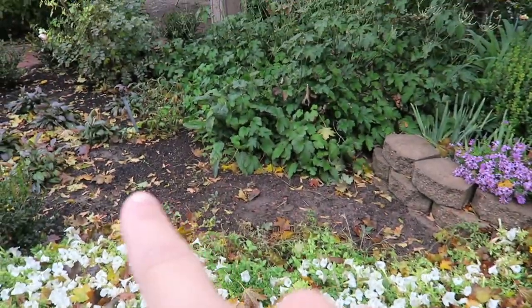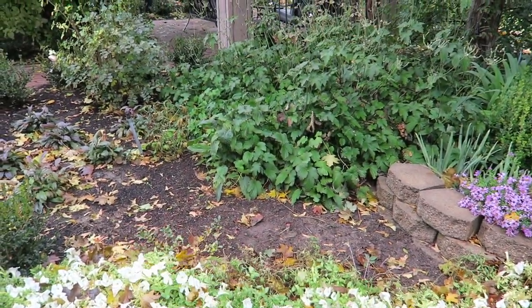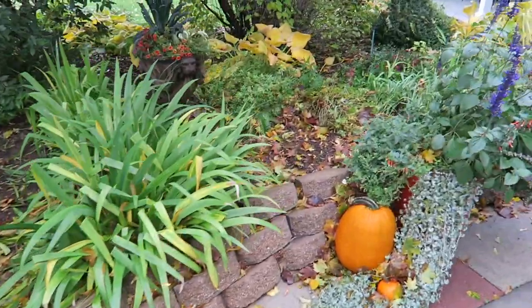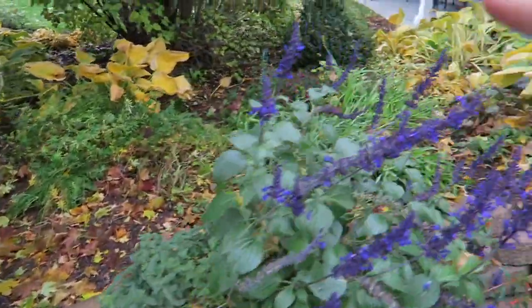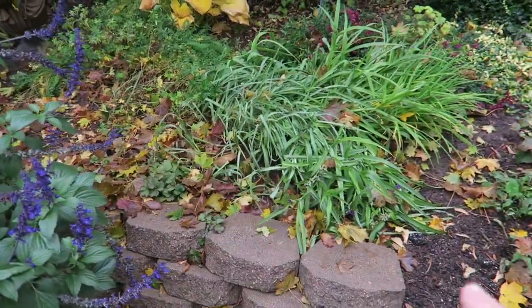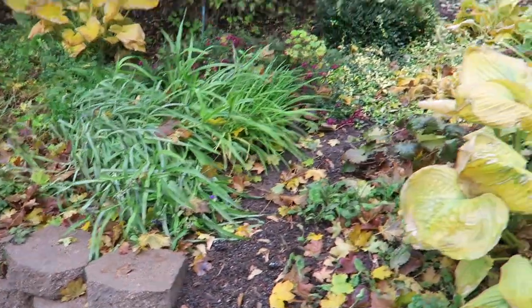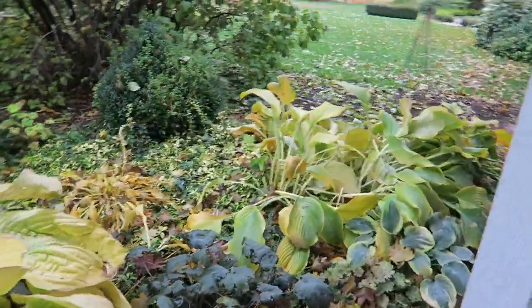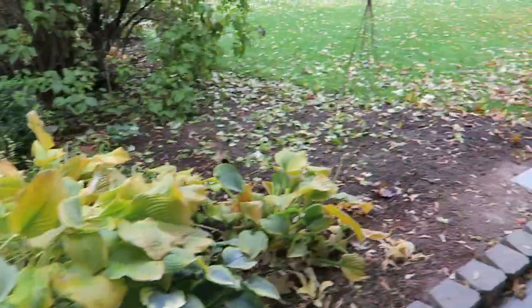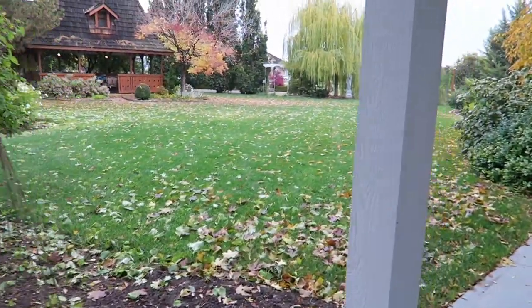I had to clean out the coleus, you guys. It was so sad. We had a really cold night and it just took it. Also had to clean out the dark colored potato vine. I can't remember, I think it was Illusion Midnight that was filling in this area. It looked really pretty for the summer. And then you can see the hostas are starting to change color. So those will all stay because they look pretty. And then here's the grass.